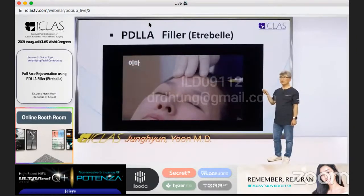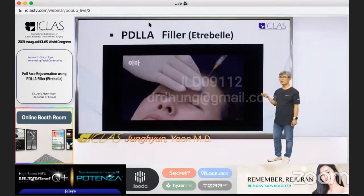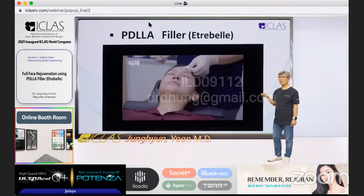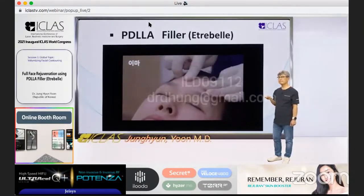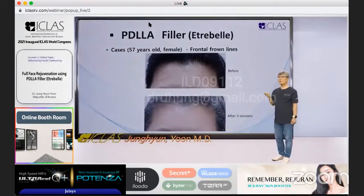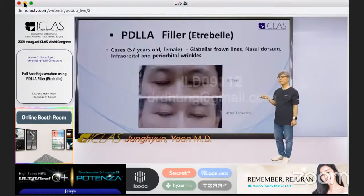Firstly, inject the area, dissect and inject, and then subcutaneously inject. And mold with provide. This is 57 minutes for the feedback case. After suggestions, frontal four lines are much equal. Crease and volume is augmented. The crease is more disseminated. Glabellar flow lines and the nasal dorsal improved. And the periocular lines are also improved.